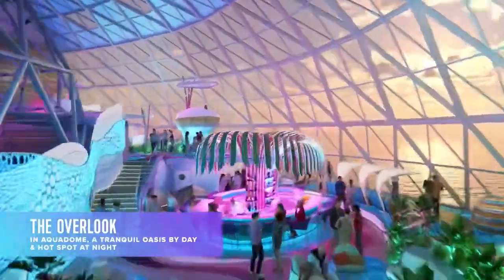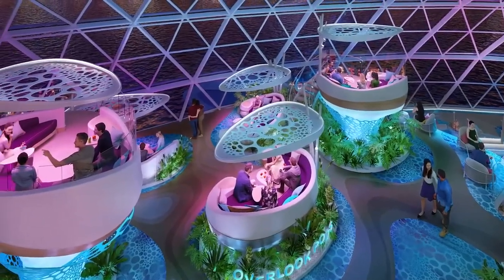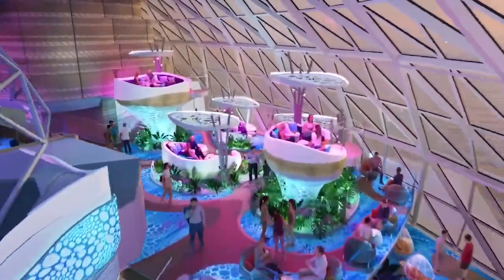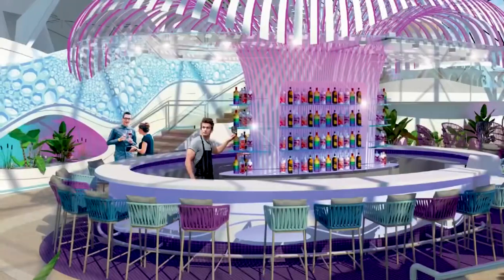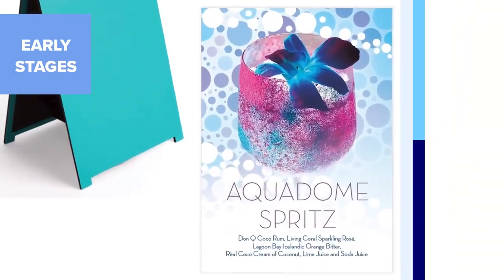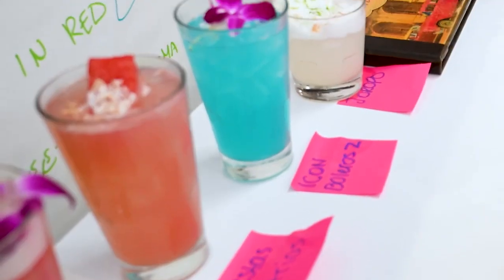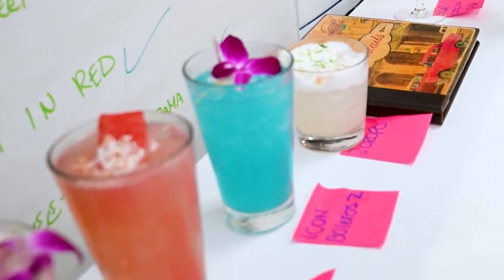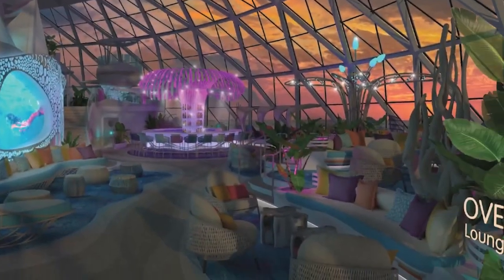AquaDome will have a new bar. The Overlook Bar has views off the front of the ship. People just go and relax and get away from the hustle and bustle of the pool deck, but still are able to get sunshine. Overlook is going to have one iconic cocktail in addition to our fleet-wide menu. So the iconic cocktail is going to be the Overlook Spritz. It's very blue in color, and in addition, from a garnish perspective, we're introducing orchids, those purple little edible orchids. It's going to very much be a vibrant experience with the cocktail to accompany the Overlook.